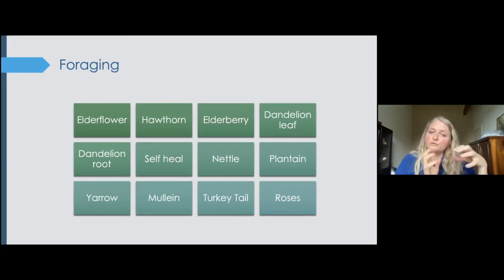So often you will combine hawthorn and rose together, for example, if somebody's had a bereavement or if they feel traumatized or they've been experiencing difficult times. Okay, so these are some of the herbs that you can forage.